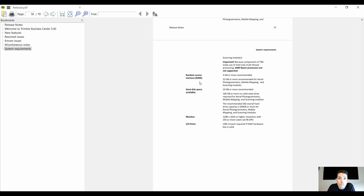Monitor, bigger, better, the higher the resolution the better. Minimum here they say 1280 by 1024, 256 or more colors at 96 dpi, just relatively standard these days. Ports, if you are using a USB dongle, obviously you need a USB port 2 or higher.